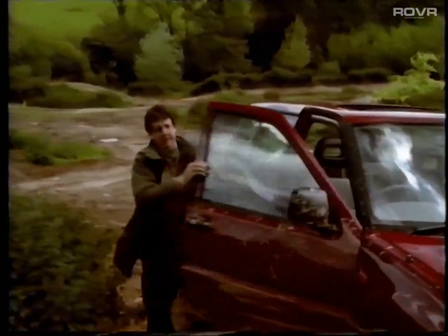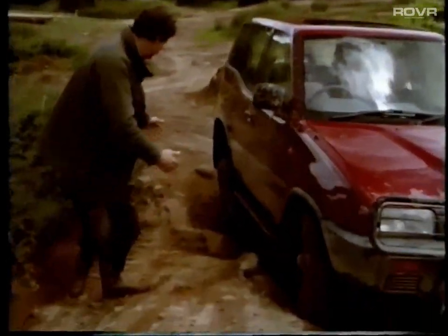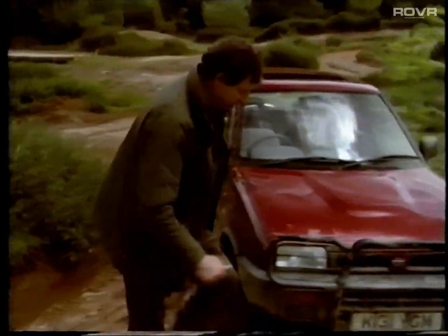Well, hate to admit this, but I think I'm pretty well stuck. Look at that, that's extraordinary. Look, that wheel's dropped right down. Let's have a look at the other side.